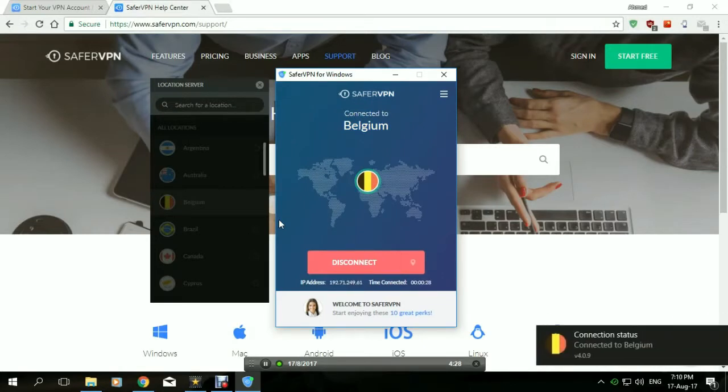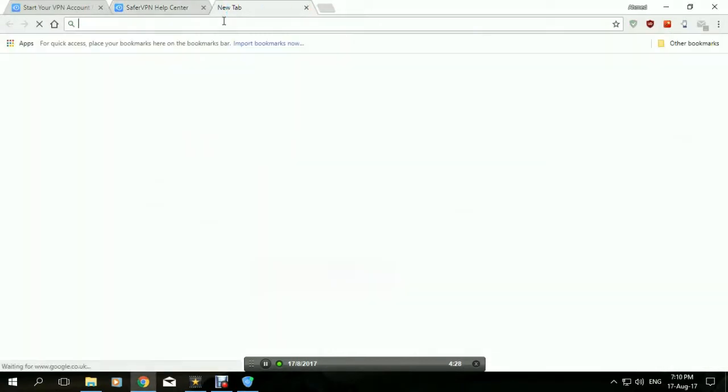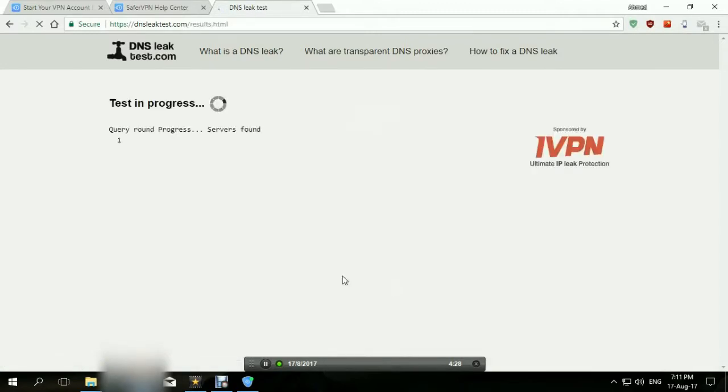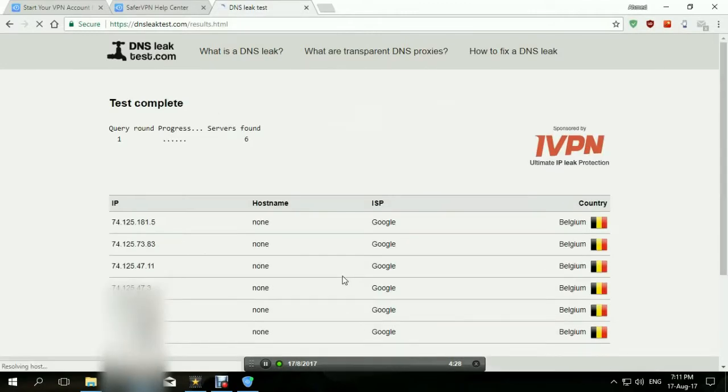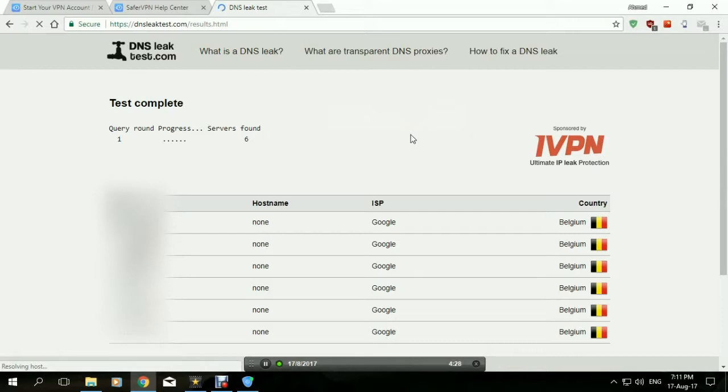Okay, Belgium is connected and we do have an IP. Now let's give it a try to do a DNS leak test. Okay, so far so good in the DNS leak test of the Belgium server. Let's start with a standard test. Yes, standard test, perfect results. So apparently the problem was with the servers that we were trying to connect to, not the application itself, but again the application is really slow.